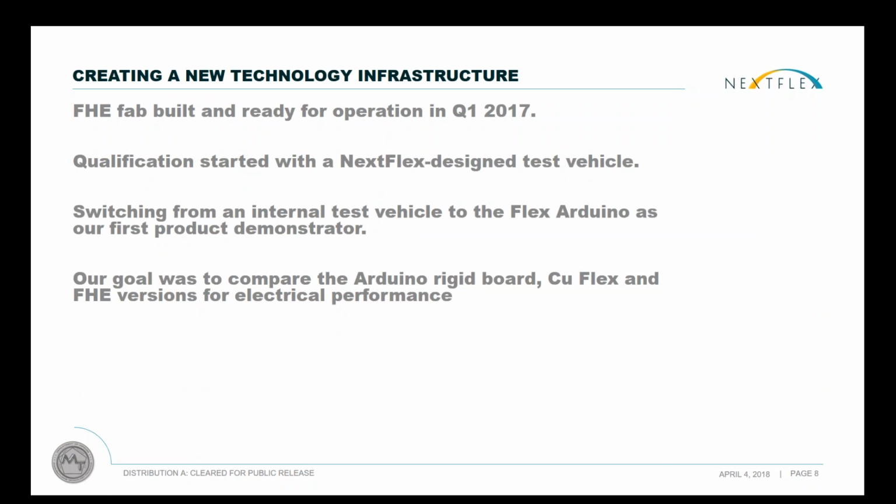When you have a new technology like flex hybrid that exists in some components, you cannot go to a fab or a foundry and say, please make this for us. We actually had to create this. So we built the fab and put it into operation about a year ago, in Q1 2017, and started bringing in tools and bringing up processes. We initially started with our internal test vehicle to qualify the fab and the processes, but then halfway through switched to the Arduino project, as we had the opportunity to build this and use it as our first product demonstrator in our line. Our goal was to take a rigid board, make a standard volume production copper flex board version, and then make the FHE version and compare electrical performance to see if there's any difference between the three versions.